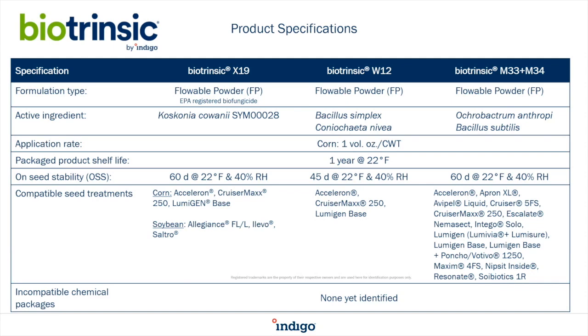When it comes to how compatible they are with other seed treatments, we've yet to identify any that have caused a problem, and we've tested most of the major seed treatments for corn and soy. So again, it's added to existing treatments. You choose how to apply it, where to apply it. It's very flexible, all three products.